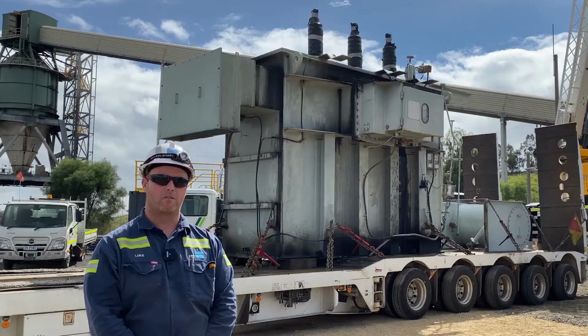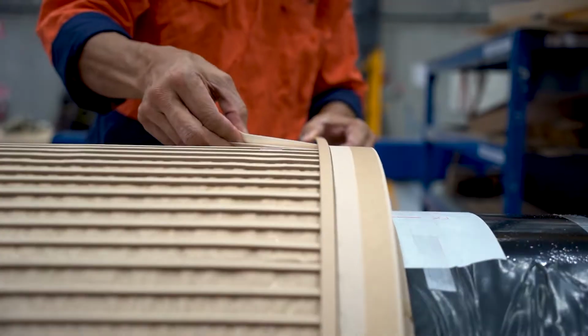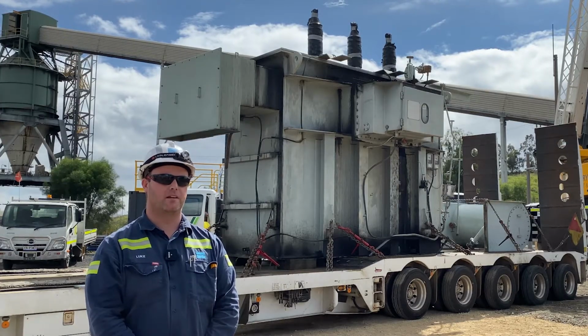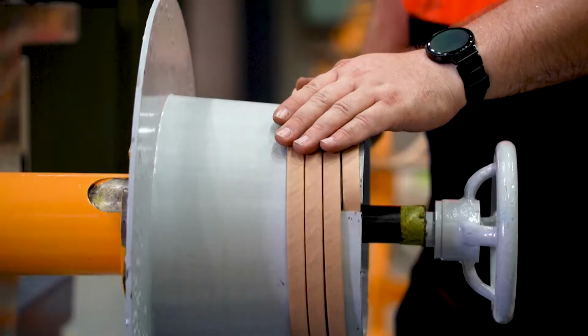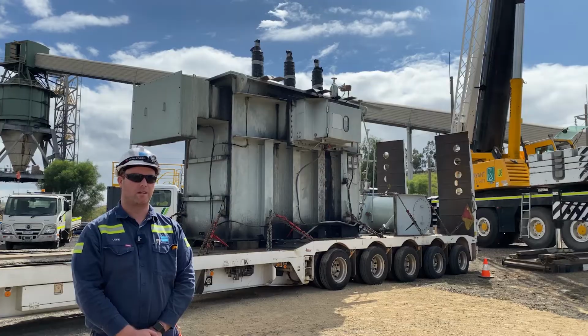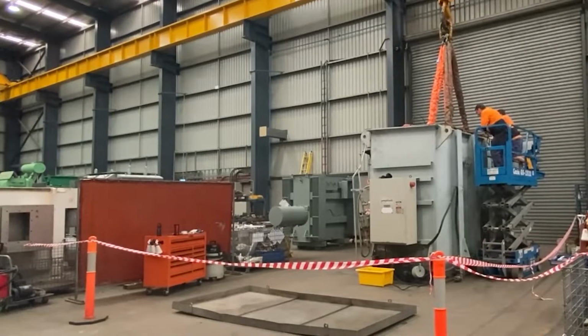The critical part of the whole project is to tighten up the winding clamping system. The windings in the transformers are clamped by wooden blocks. Over 20 years, those wooden blocks start to shrink due to the insulating fluid in the transformer dissolving into the wood. Thus, the clamping system of the windings starts to get loose. During the detanking, that clamping system will be tightened up to ensure that over the next 20 years, the internals of that transformer will not move and the transformer won't fail.